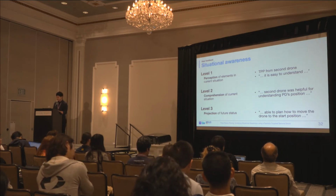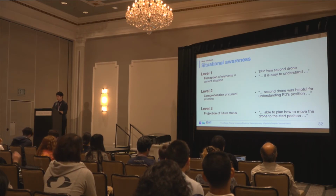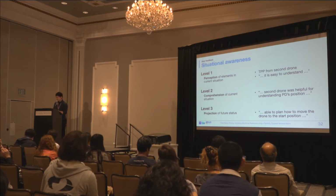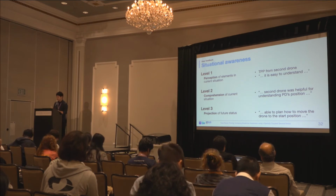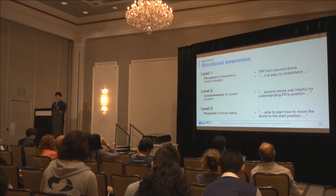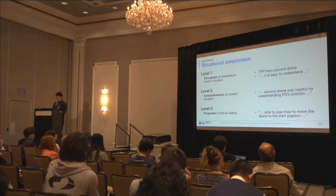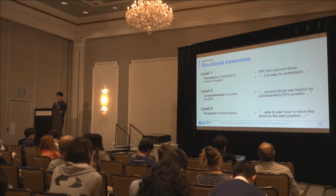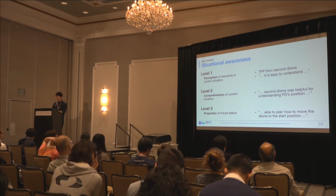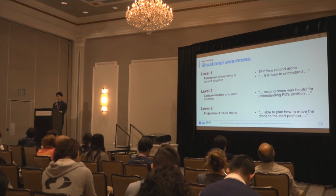For comprehension, all participants commented that the second drone was helpful for understanding the primary drone position. For projection, we don't have a consensus. However, we got several associated comments, such as being able to plan how to move the drone to the start position. We believe that such smooth drone manipulation cannot be achieved without future projection. From this feedback, we confirmed that there is the potential to increase situational awareness in our interface. Further investigation is needed.